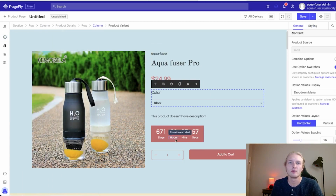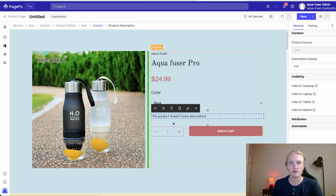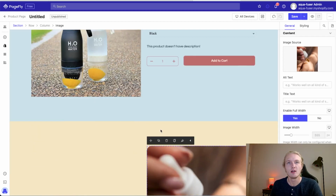So even if I want to remove this countdown here, I'm just going to click the countdown, go up here to countdown, and then click delete. So it won't take you that long to learn. I think it took me maybe a week or two to really get the hang of it. It really just depends how much experience you have in computers and website development and stuff like that. But again, it's super easy.